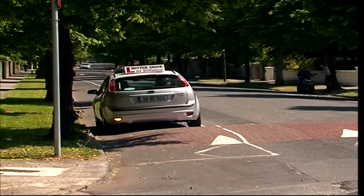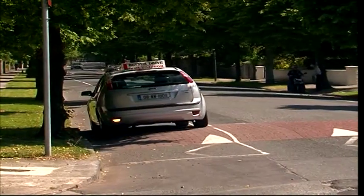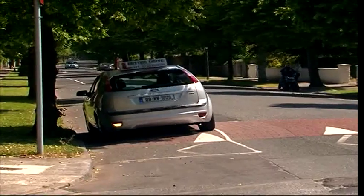Now, so same procedures again. We're going to be reversing around this corner. So we go into reverse, look around our mirrors, do our lighthouse look, 360 degrees. Nothing coming, so we start reversing towards the corner. Nice and steady. Be on the lookout for traffic coming up from behind, or indeed coming out of the road that we're reversing into. Pedestrians are also a factor at all times.